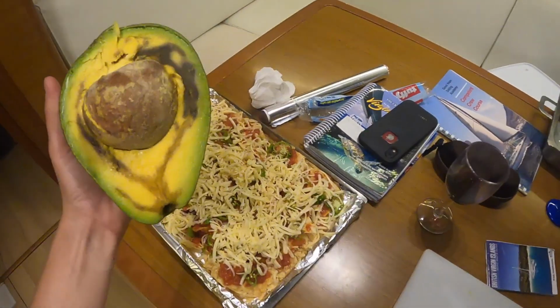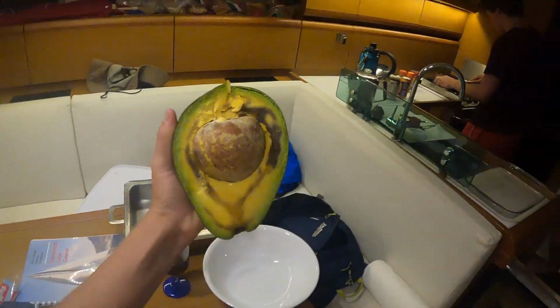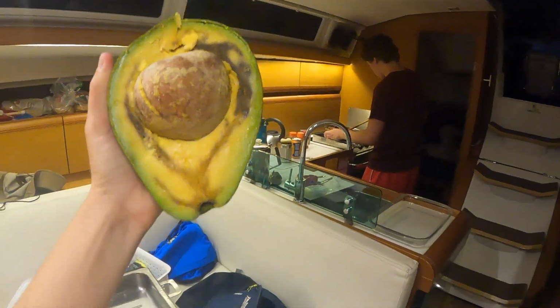Nacho dinner. Biggest avo we have ever seen.